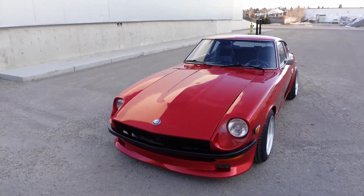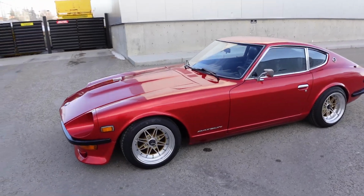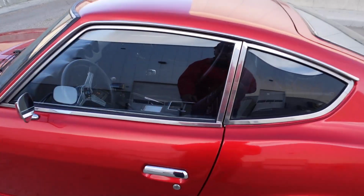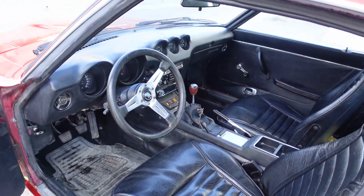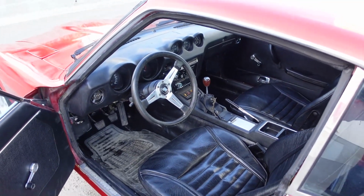Yeah guys, there it is. Super stoked on how it turned out. Super happy with it. Let's give you just a quick little shot of the inside. Don't mind the dirty floor mat, I just threw that in there so I didn't get the carpets dirty while I drove it down here. We got the Nardi Classic in there.